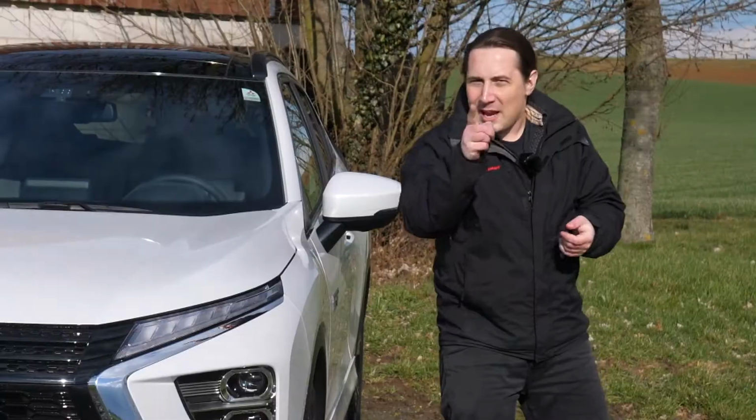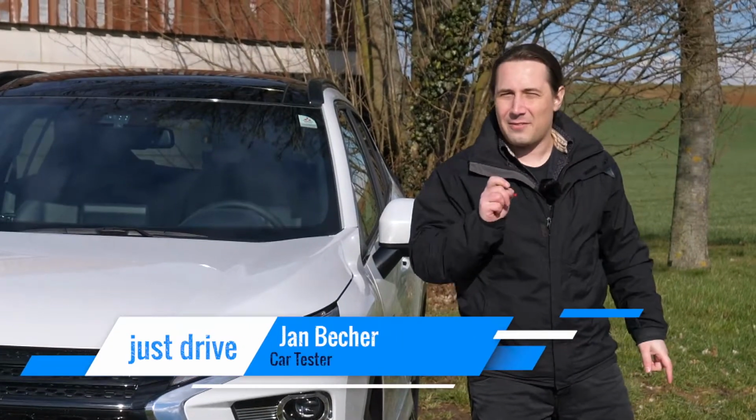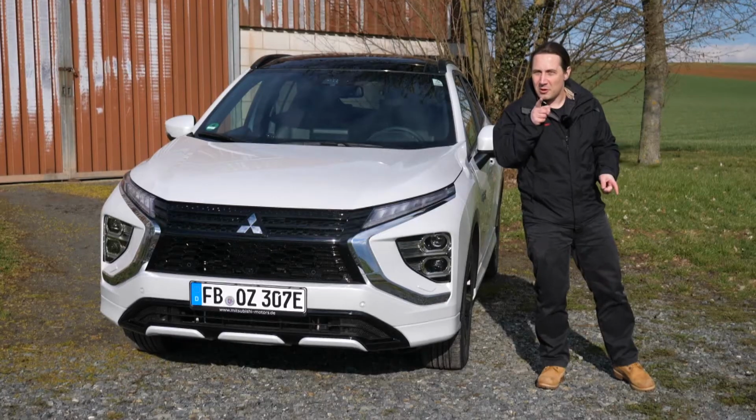Hey guys, today the all-new Mitsubishi Eclipse Cross and what looks like a really clever plug-in hybrid system. Is it though? Let's find out.